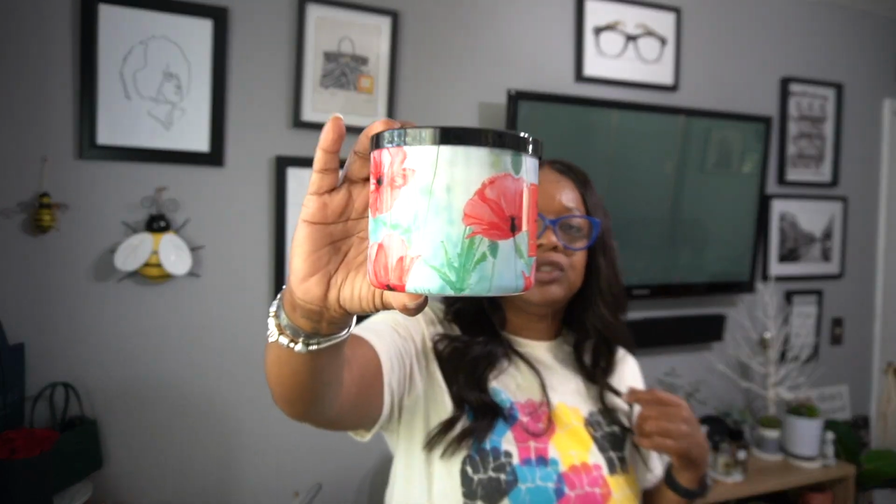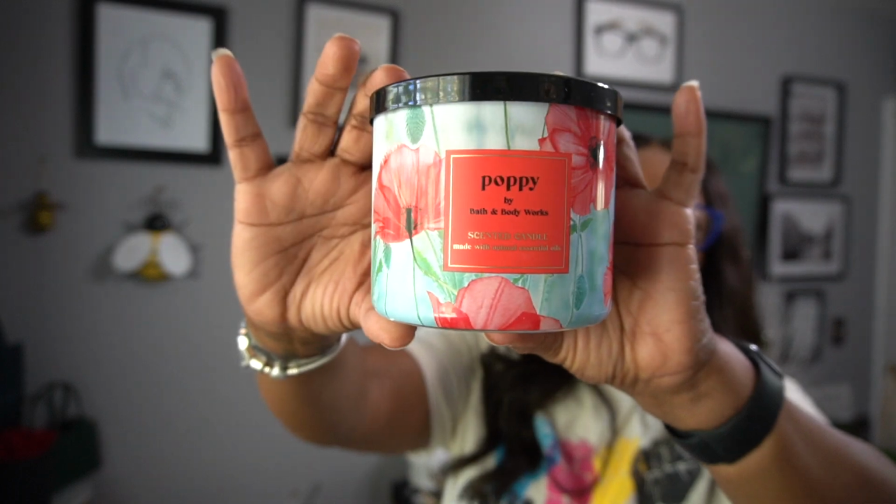Honeydew, wild poppy, rhubarb, pear. Juicy pear. That's the scent notes. This is good. I really like this. And I think this will make number 4 for me. So I'm good with 4. So I don't have to order any more or be on a run for any of this, because I feel like 4 is a good number for me.